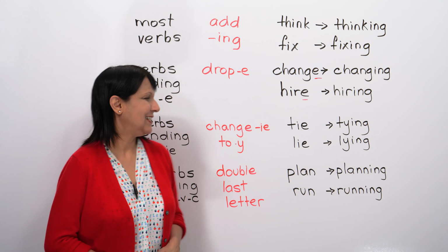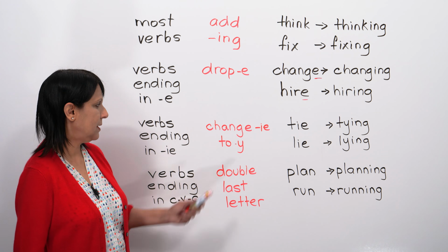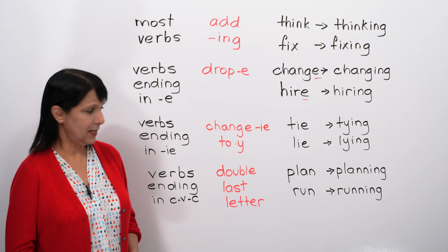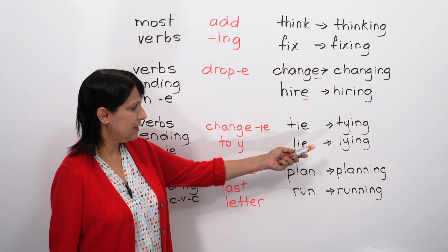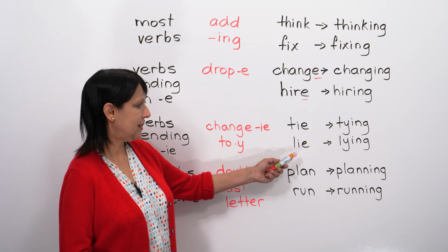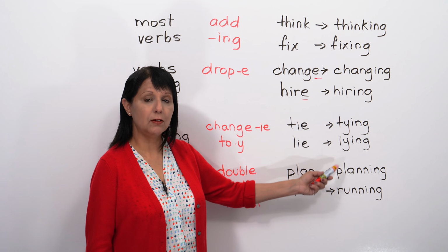Okay? Next, verbs that end in IE. There, we have to change the IE to a Y. For example, tie becomes tying. Lie with L-I-E becomes lying with L-Y-I-N-G.